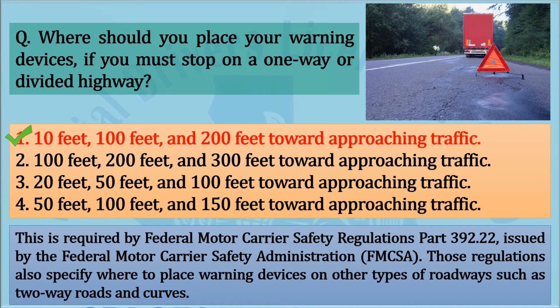The answer is option number 1, 10 feet, 100 feet, and 200 feet toward approaching traffic.